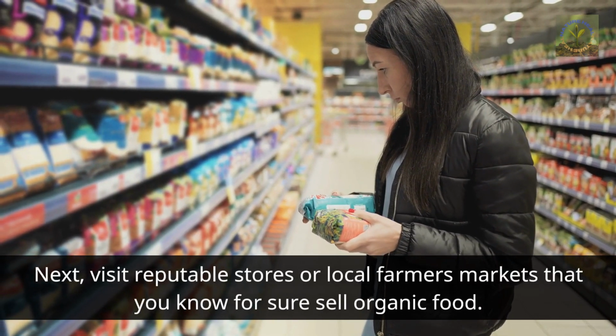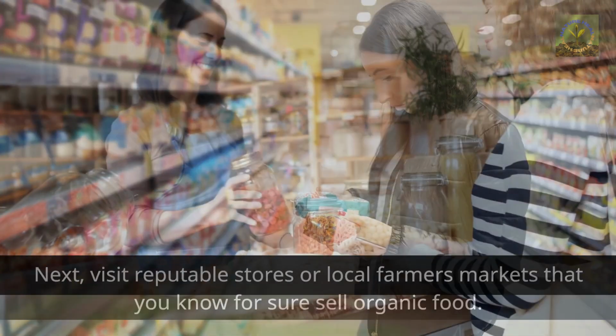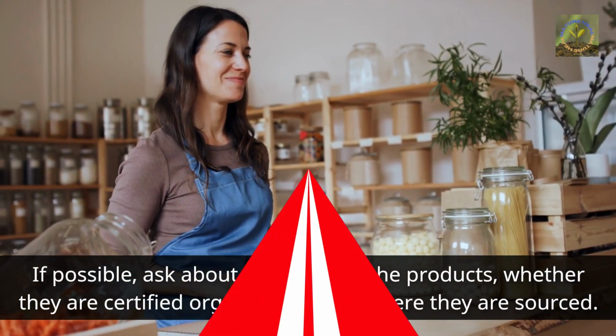Next, visit reputable stores or local farmers markets that you know for sure sell organic food. If possible, ask about the origin of the products, whether they are certified organic and from where they are sourced.